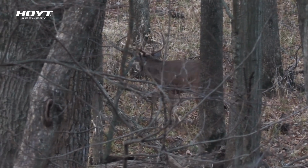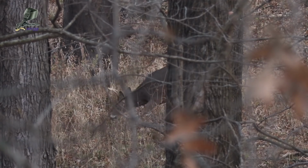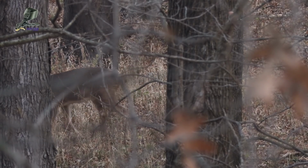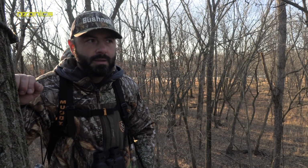We sat till noon, and right at noon we had a little 1.5-year-old buck chasing some does around back in the peninsula, but otherwise we didn't see anything in between there. Had intentions of hunting either the North Platte or the South Platte, so we got down, tore the stand down, and I checked cameras.